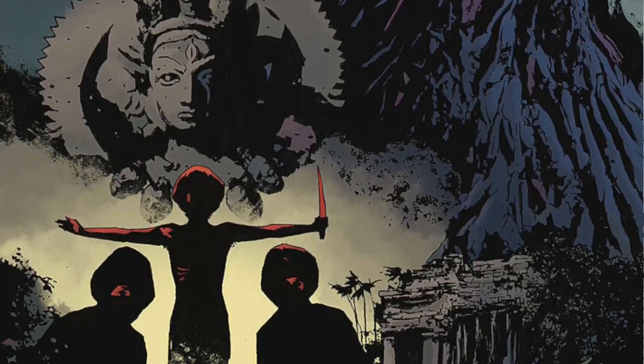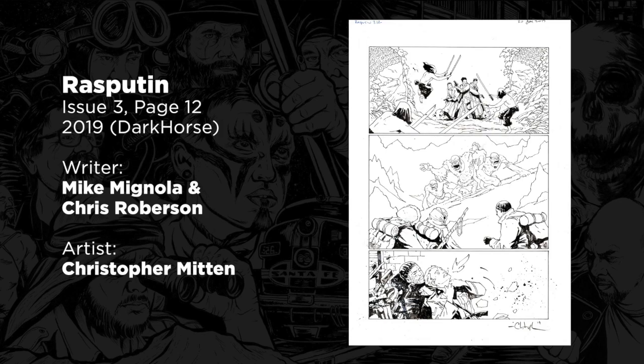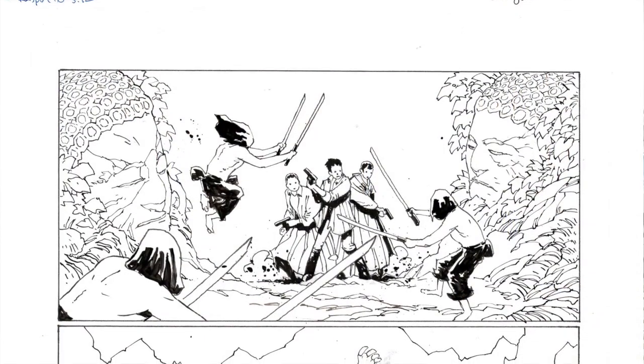He had pages from both, so I had a really hard time figuring out what to get. But this was kind of a spur-of-the-moment purchase because I didn't know if he was going to be there. So anyway, I got this really cool page from Rasputin. It's from issue 3, page 12. So this was a cool purchase for me because I love the Hellboy universe.